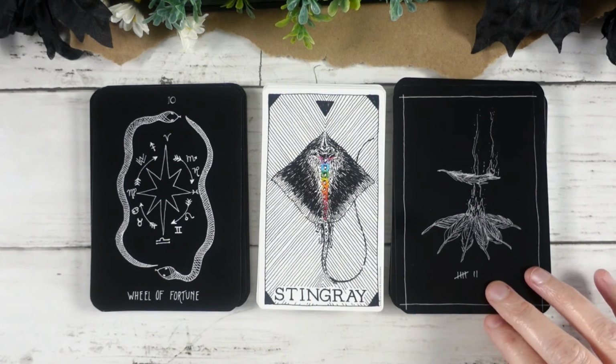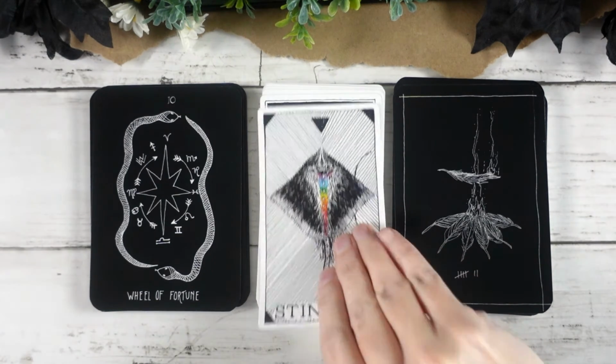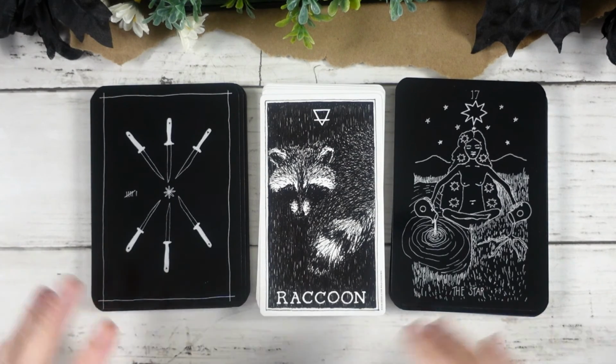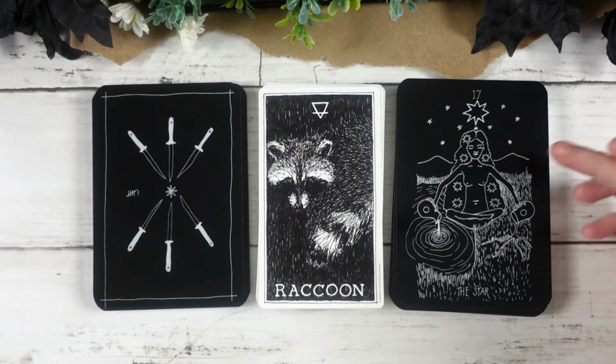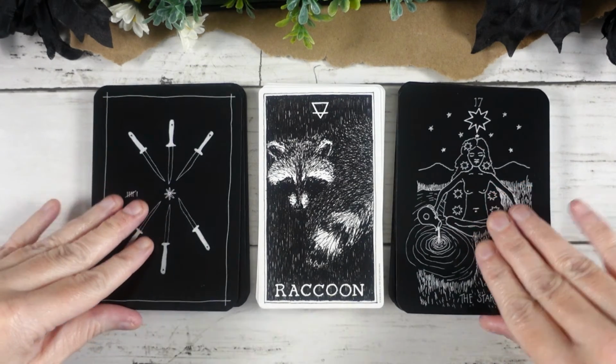The Stingray between the Wheel of Fortune and the Seven of Feathers. I do love how these decks work together visually in terms of both being heavy line work decks, and I think that they have that inverse effect of each other. Whereas this is the white line work on the black, here we have the black line work on the white, and I think it's really interesting how they mirror each other in that aspect.